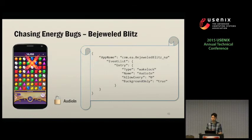On the right-hand side, we can see this policy. We declare the target application, the event type, in our case a wake lock, its name, and how often the system should allow its continuation. A 0 value tells that the wake lock acquired should be avoided at all costs. Finally, we tell the system that throttling should only take place when the application is relegated to the background.